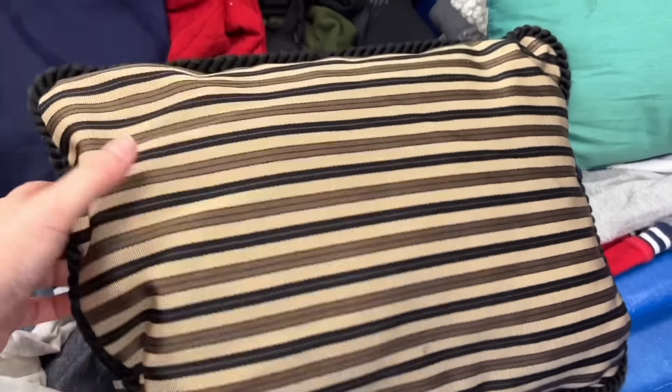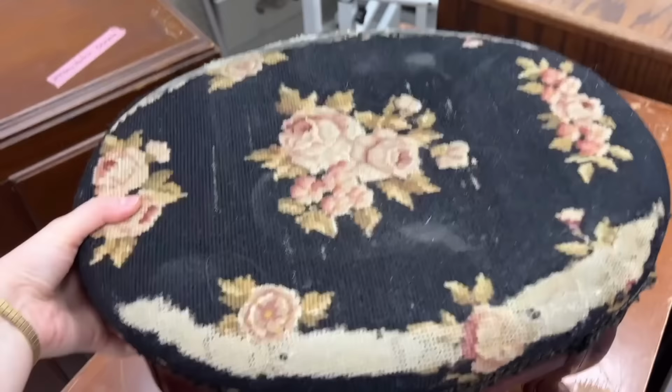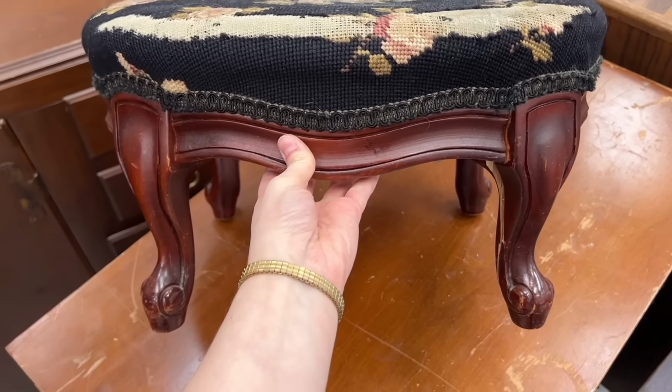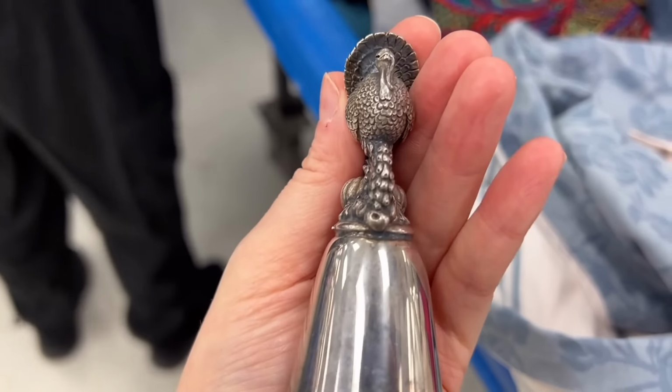I was debating on getting this pillow because I thought it would be nice to layer for fall, but I decided against it. And look, it was so sad how damaged this footstool was. Even one of the legs needed to be nailed back into place. I mean, I guess I could have recovered it. I didn't think about that at the time.